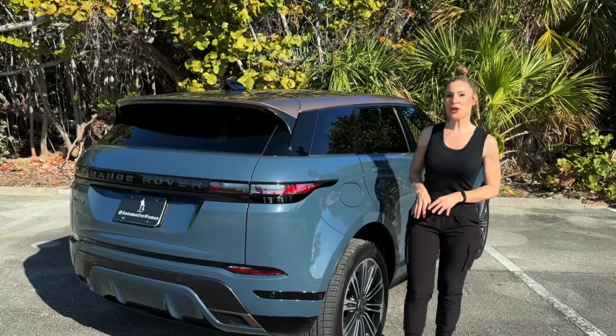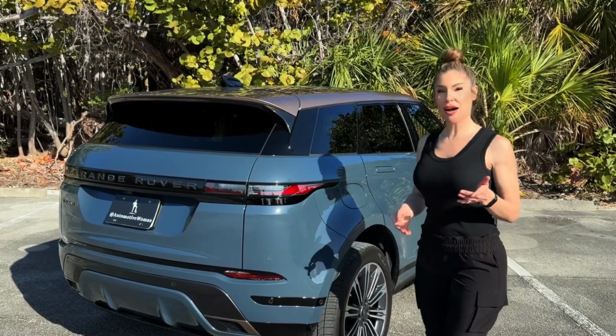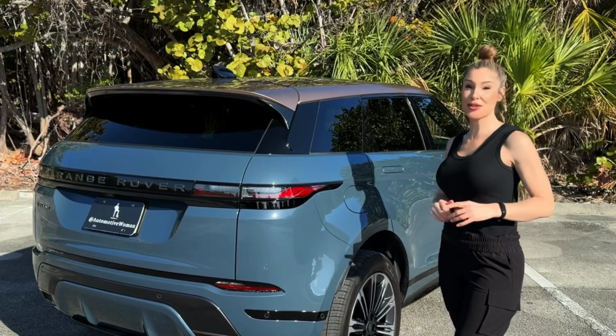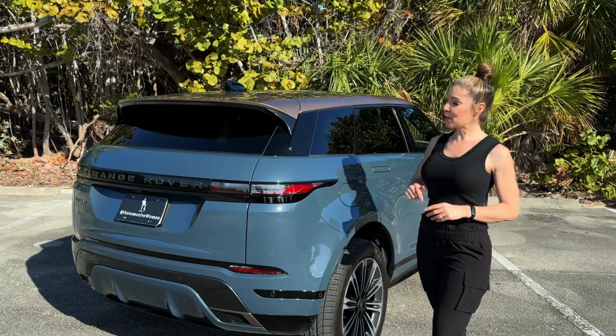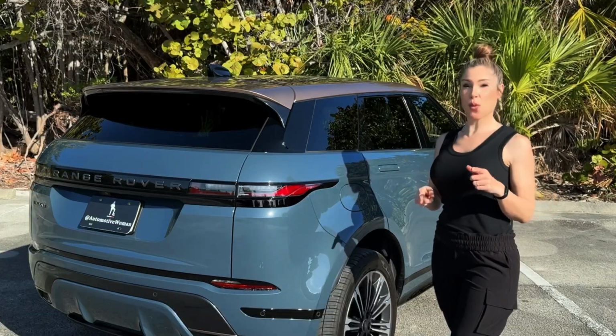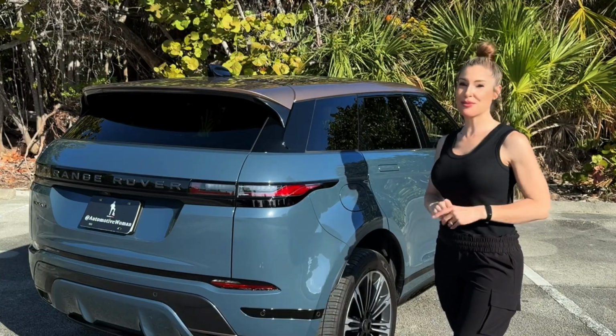So the Evoque isn't known for its off-road capabilities like other models from Land Rover, but that certainly doesn't mean that it disappoints, especially when it comes to towing. So when the Evoque is properly equipped, you can tow just shy of 4,000 pounds, which is more than the XC40 and the BMW X1.